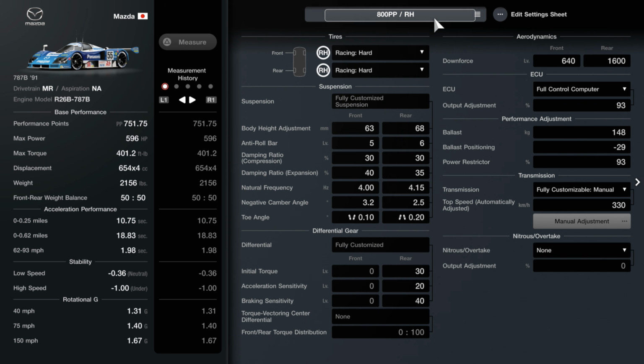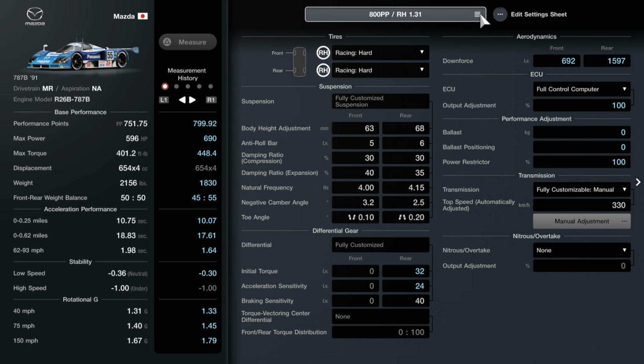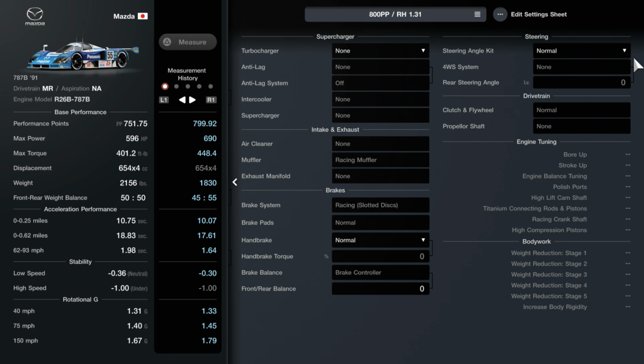Now for the 800 performance points option, max power goes from 596 to 690. Max torque goes from 401 to 448. Weight is reduced dramatically. We've actually removed the ballast from the car. Front and rear weight balance has changed as a result, but the acceleration and handling are dramatically improved. So we've done that by adjusting the downforce both front and rear. We've increased the max output by 100% for both the restrictor and the ECU. And I have adjusted the torque sensitivity on the LSD just because we are putting additional power down.